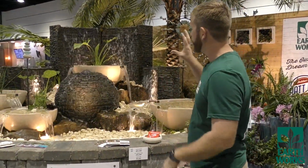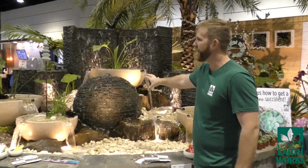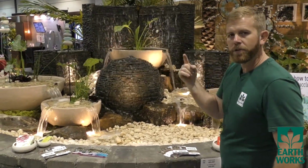And every piece that's in here, this sphere is brand new. That's the first sphere we actually got. I love that thing, the effect it has. The bowls we've been doing for about 3 years now, the walls a couple years. But everything that's here is an individual piece.